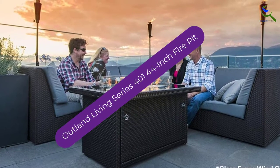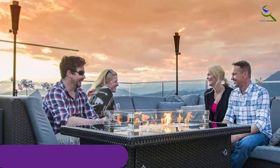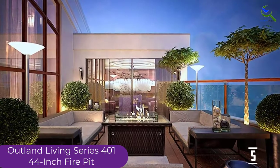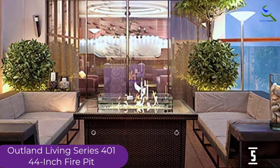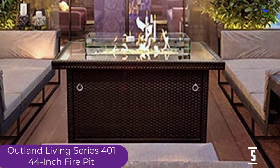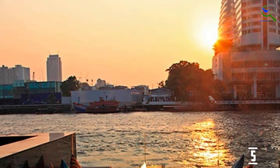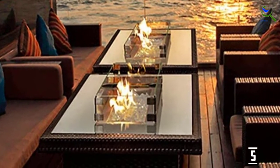Starting at number 5, we have Outland Living Series 401 44-inch fire pit. This is the best-seller outdoor fire pit, which is also large in size, hence brings about efficient fire distribution. The fire pit is very safe and has been approved by the CSA. It is a stainless steel burner rated at about 35,000 BTU for a terrific flame. The fire pit is also durable due to the strong and sturdy construction. It is user-friendly as it features the chrome manual control valve that brings about 100% smoke-free variable flames. Due to this, you will find it ideal for outdoor use at different points like camping site, backyard, and patio among others.